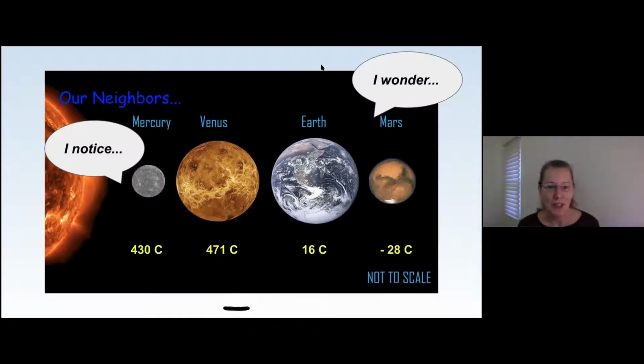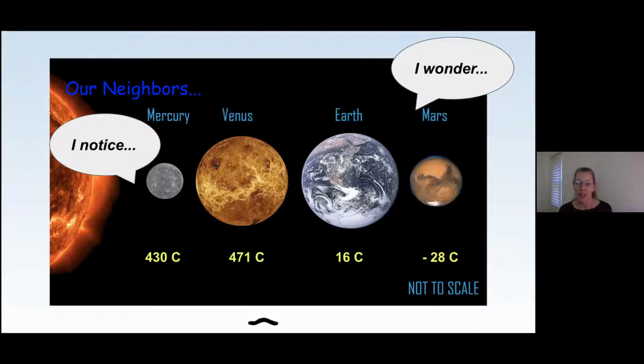Yeah, there's some interesting comments in the chat. Some people are noticing swirls. They are wondering about brave people who will try to colonize Mars and what that will mean about temperatures. They're noticing that Mercury is really small and wondering about the connection between its size and the temperature. And conversely, Venus looking very toasty. Wow, that's an interesting one.